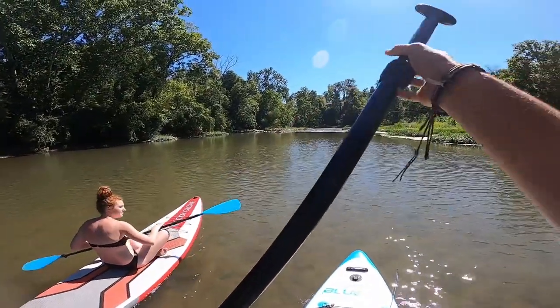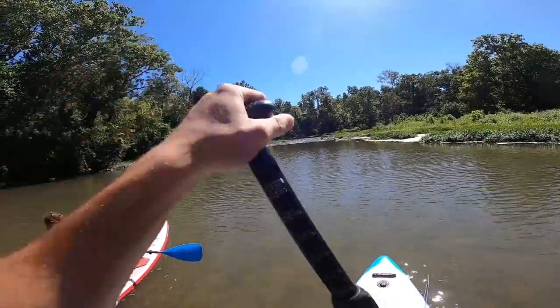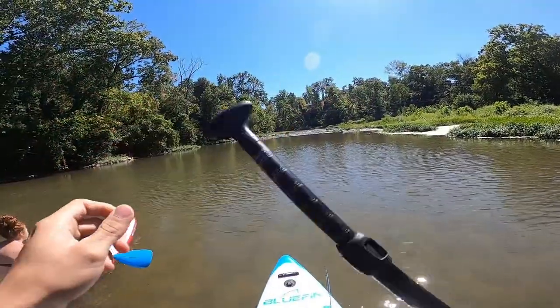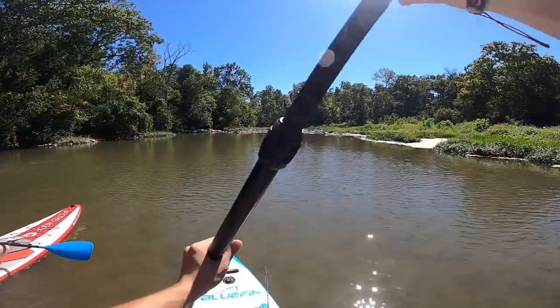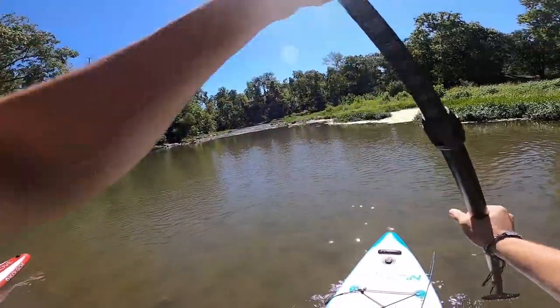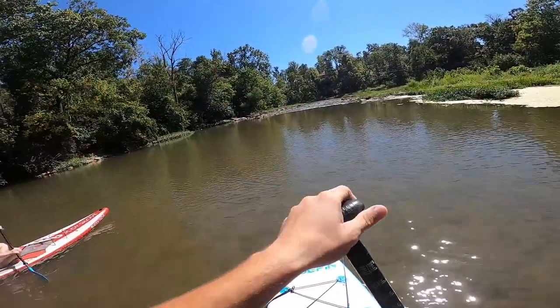Different part of the river, right down these rapids. I might fish over there to the left of the rapids a little bit before we go down. And I'll wait until after. So we're gonna see how well we can get down these rapids. You wanna go first?